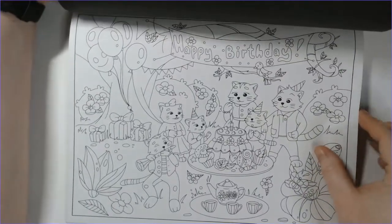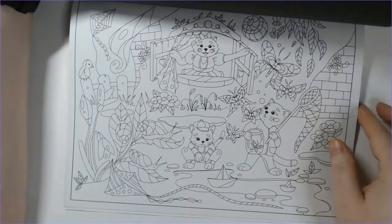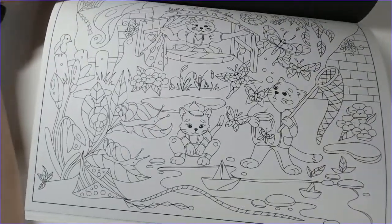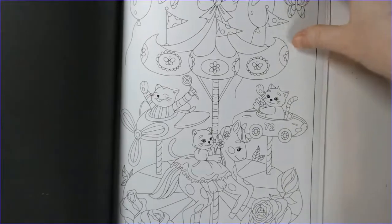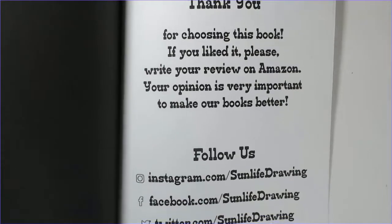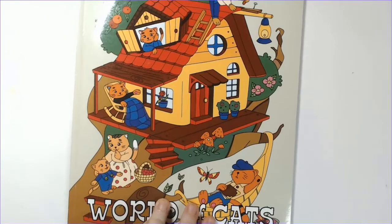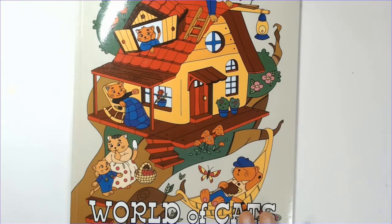Little birthday picture. I am having a devil of a time. Like I said, this one does lead to some difficulty flipping just because it's so much back and forth, and apparently I am having a lot of trouble flipping a book today. So there's their follow us info. I think they just put out a new book. They had been putting them out pretty regularly and then slowed down for a while, so I'm glad to see they're back.